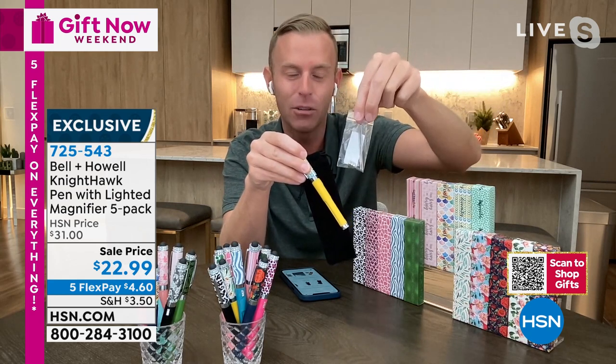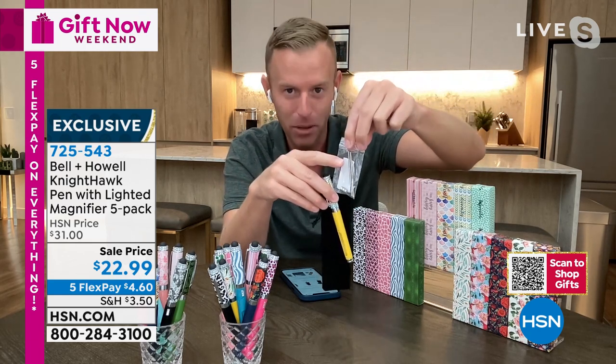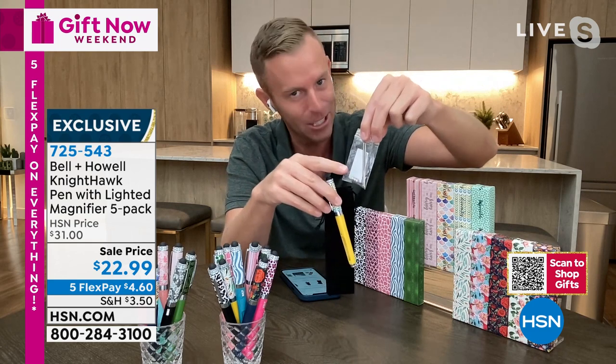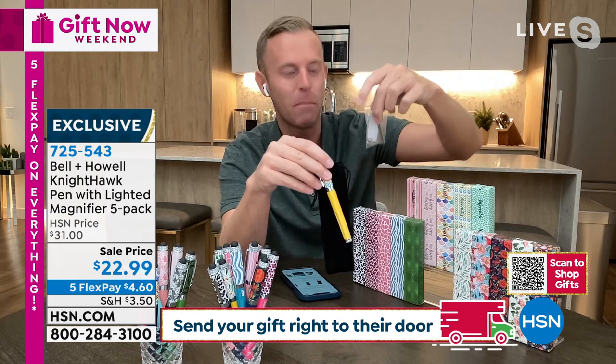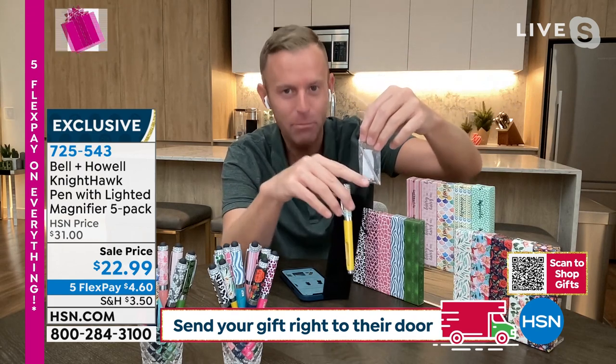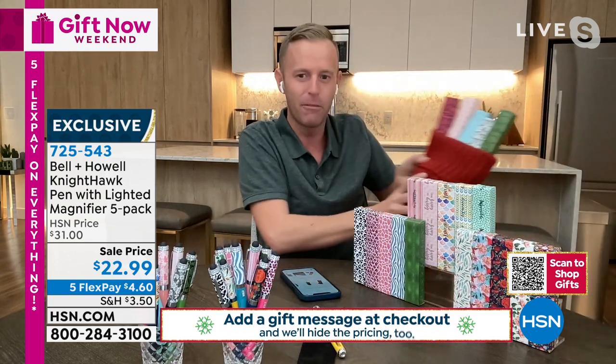But there's a baggie inside your box also. Each one of the five, there's five baggies, which has another black ink, a blue ink, and an extra set of batteries. So that means you get five boxes, five pens, five velvet pouches, 10 black ink, 5 blue ink, 10 sets of batteries. And I did the little test myself here.